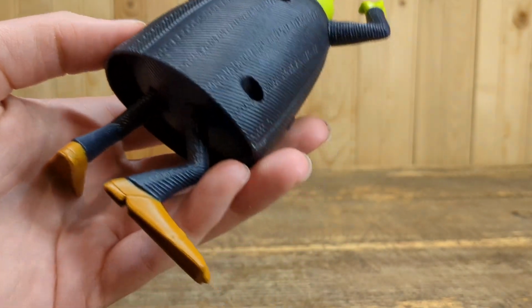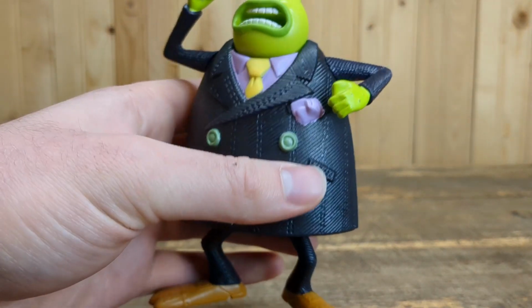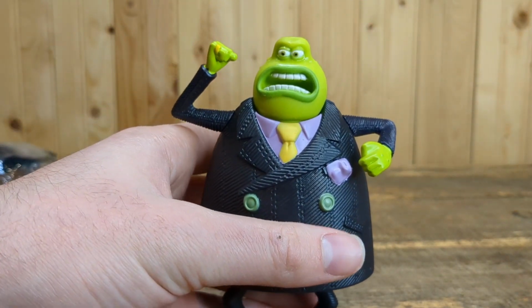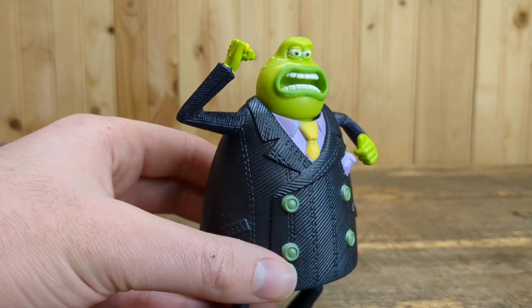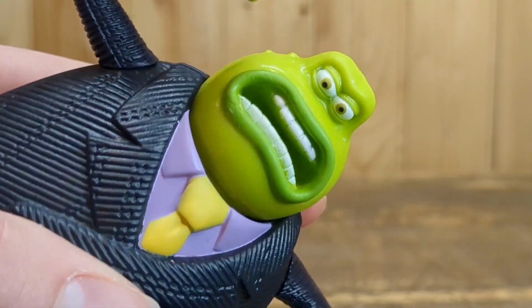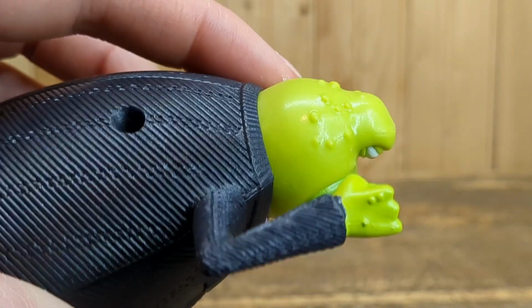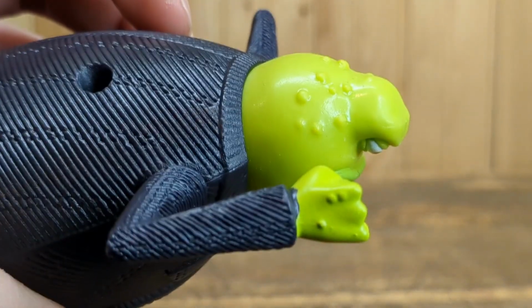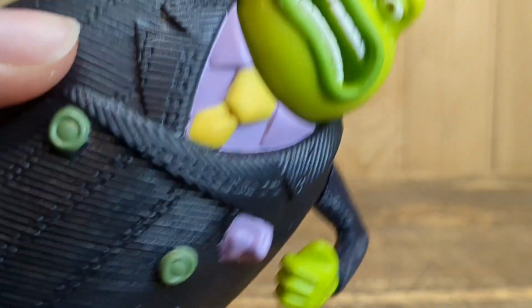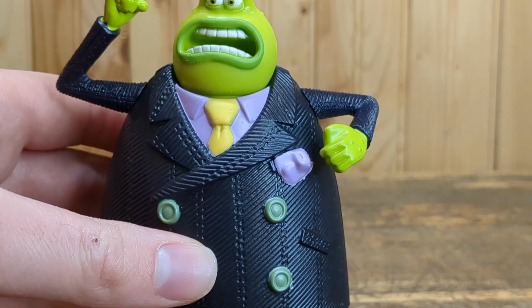Nothing really special, not a single scratch mark or blemish in his plastic. I'll zoom in on his face. Wow. Not a single crack or anything. Maybe some paint problems, but other than that, very good looking toy, not gonna lie.